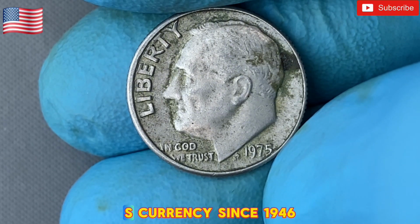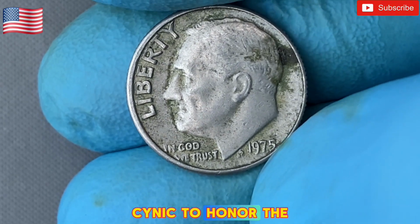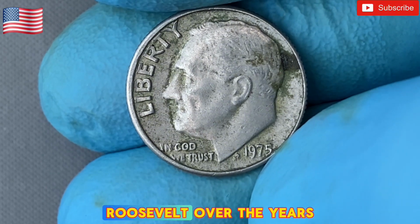The Roosevelt dime has been a staple in U.S. currency since 1946, designed by John R. Sinnock to honor the late President Franklin D. Roosevelt.